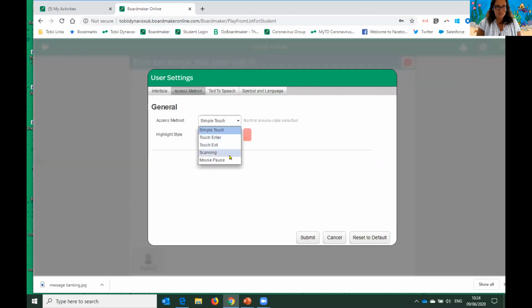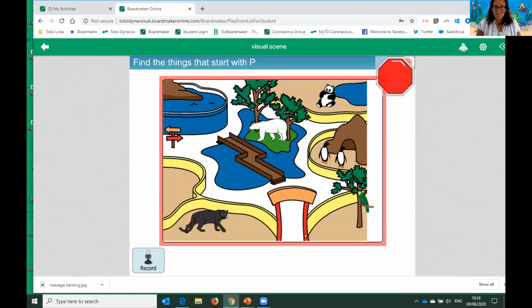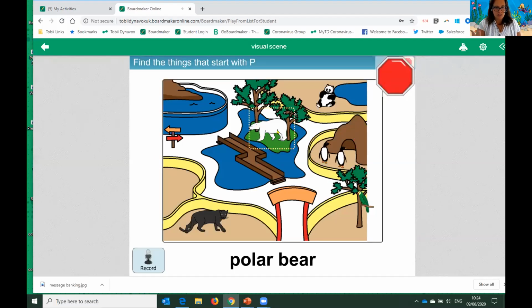So she uses scanning, or let's use mouse pause. Mouse pause means that she uses a head mouse or eye gaze, if it's not a Tobii tracker, to be able to select things. So if I submit that, now when she wants to select something, she's just looking at it for a moment. I'm actually not clicking here. She's just looking at it.